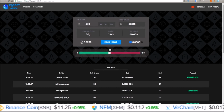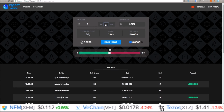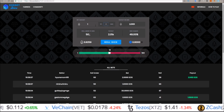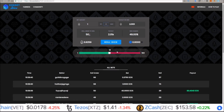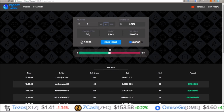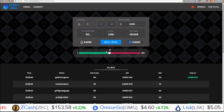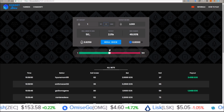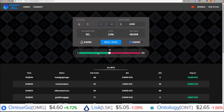So back to the game here. Right now the bet amount is 0.25 EOS. I'm going to set this to 1 to make it even. So right now I'm betting 1 EOS and I have it at 50 out of 100. That's giving me a payout of 2x, but with a 49% chance of winning. So when I hit roll dice, the number has to be below 50 for me to win.